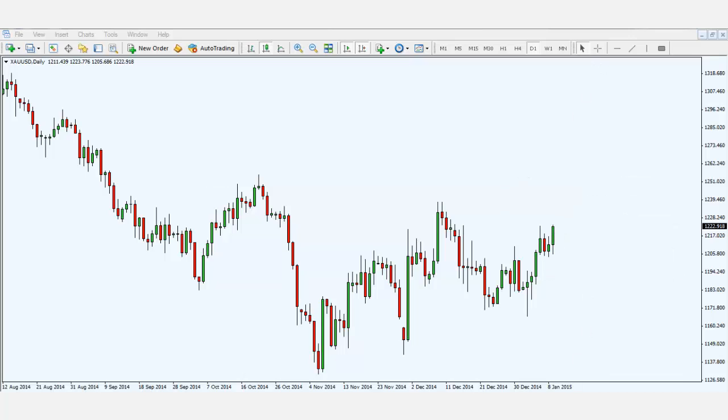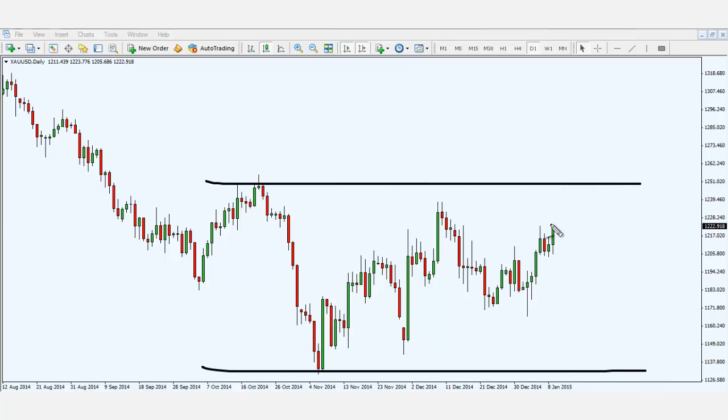If this is the resistance, this is support, and if gold does break out of the resistance over here, that's where I'll look to be bullish on gold and look to get long on gold. And similarly, if gold does break out towards the downside, I would actually be bearish on gold and I'll look to get short on gold.